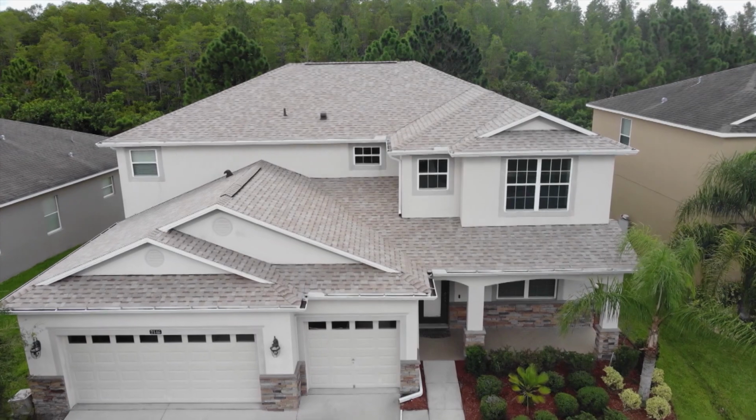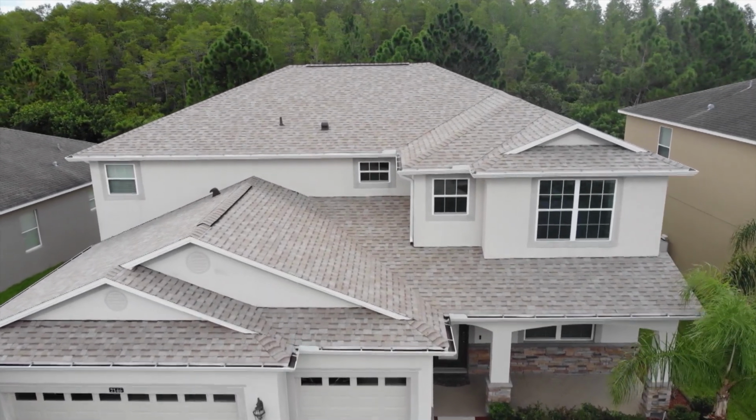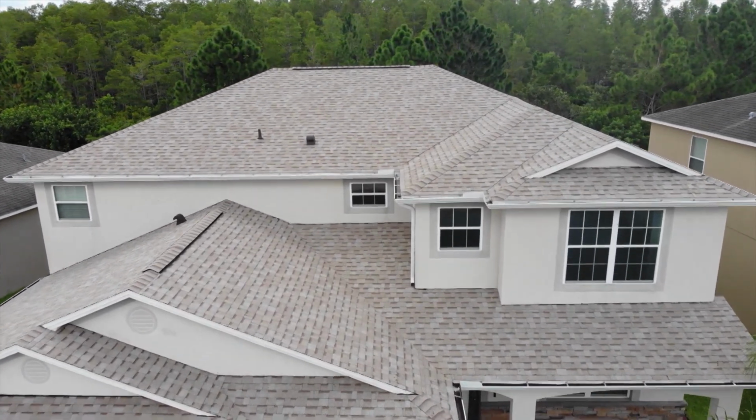So if you're looking for something to go on your roof that's going to look great, complement the other features of your house, and has a great warranty and brand that stands behind it, Owens Corning Duration Shingles would be the perfect fit for any homeowner.